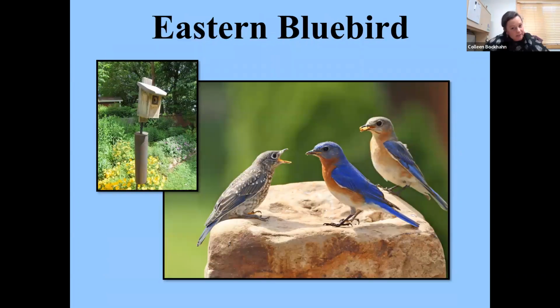So next we have another species that's probably pretty recognizable for most folks. A lot of us actually provide habitat for them in our yards in the form of bird boxes. And this is our eastern bluebird. So of course, we are responsible for almost wiping them out years ago, but we're also responsible for now having very healthy, stable populations of these birds throughout the United States.